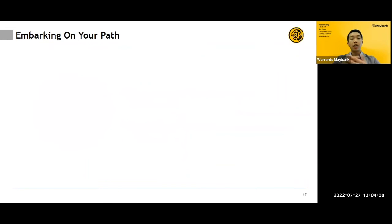Now, we've already covered the 3 main parts in order to understand structured warrants better. So let's quickly recap what the 3 main parts are before we embark on our path to trading structured warrants. So number 1, we covered the types of structured warrants available in the market and what structured warrants are. Number 2, key terms to understand structured warrants. And lastly, the concept of time value and time decay.